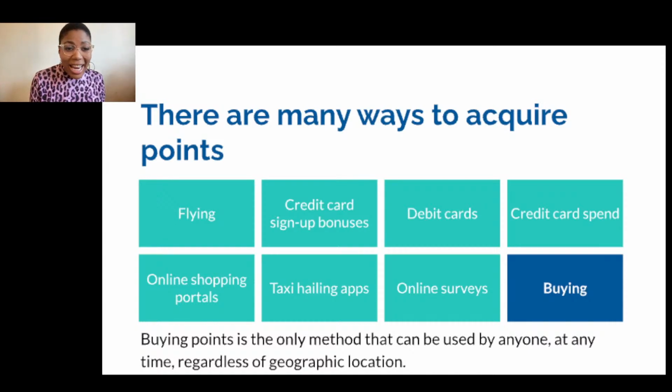There's also taxi hailing apps. So if you use Uber, for example, and you're based in the US, the UK, and in Europe, you should be able to add your membership number to a reward program. So in the US, you can do Marriott. In the UK, you can put your British Airways Executive Club account number there in your settings. And every time you use Uber and you spend £1, $1, €1, you earn one Avios.